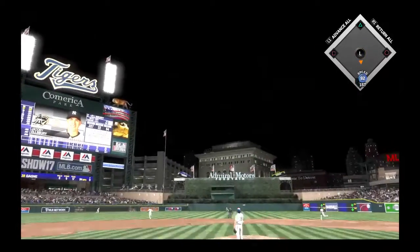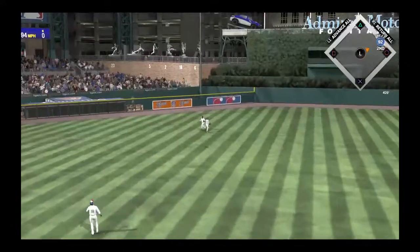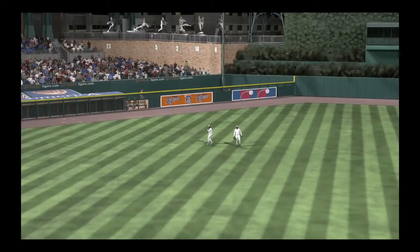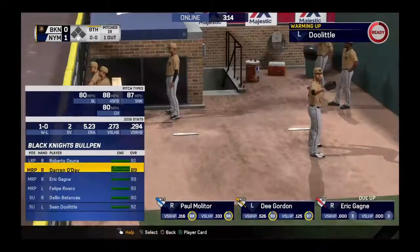Oh, my God. He gets underneath it, a fly ball to left center. Junior's in pursuit. But the left fielder calls him off, and makes the catch. Wow. There's one away now. In is Joey Votto now.